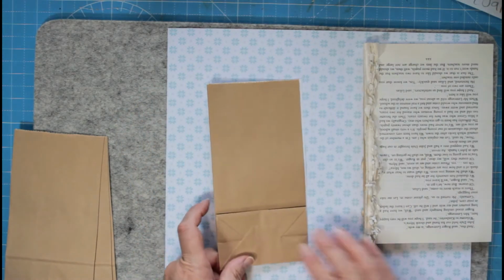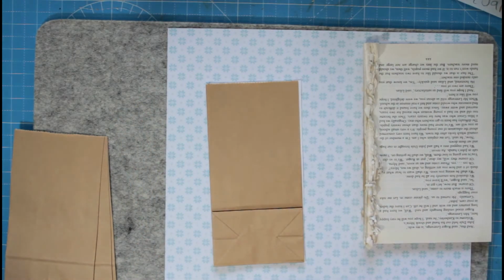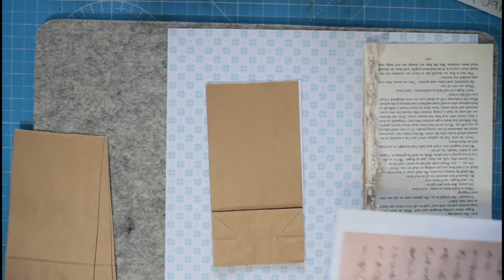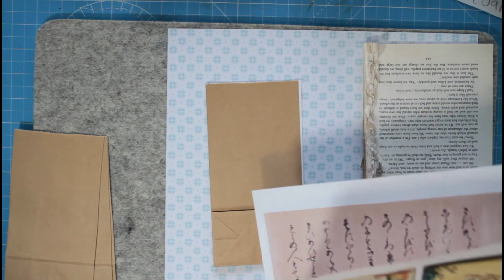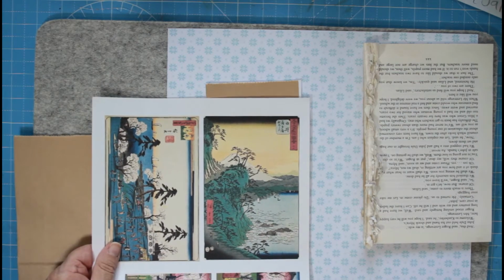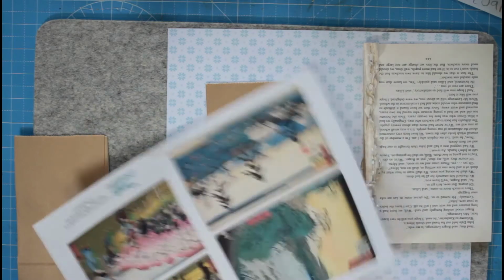Right, now let's have a look. What can we have? Oh, now then, I cut out some lovely ladies that I might want to use as well. I need to perhaps go and get those. That's lovely. I just need to trim a little bit of that off, I think.